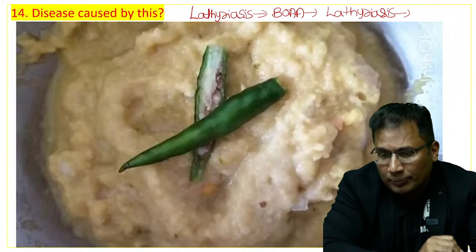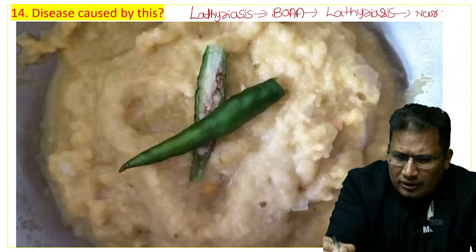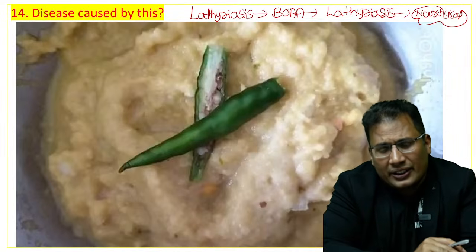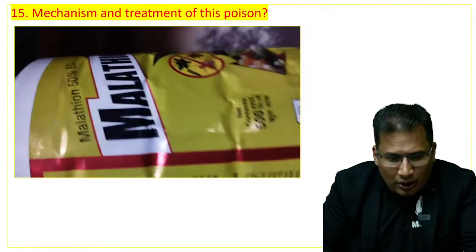Latheriasm. Okay? There are different types. There are neurological symptoms, or sometimes there can be neuropathy as well. Okay, there are different stages. A 3 marks question is asked in your exam. Try to memorize this.